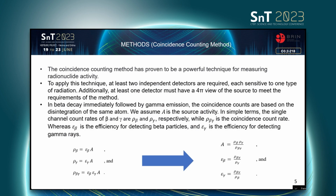This study starts from the basic principle of coincidence counting. As we know, the coincidence counting method has proven to be a powerful technique for measuring radioactivity. To apply this technique, at least two independent detectors are required, each sensitive to one type of radiation, and one detector must have a 4π view of the source.